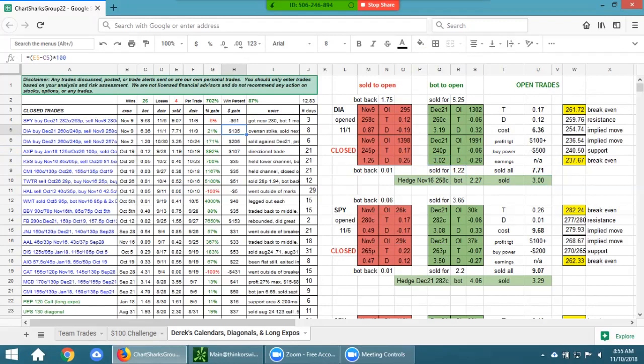Now on the SPY, I did something similar. I think here's my difference here. Instead of adding the following week like this one on Diamond, I added another one of the long calls that I had. So I had two of these then. Obviously your cost to buy that is a lot higher. We bought that for 406.